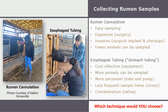So what many researchers, including what our group has done in the past, is turn to esophageal tubing or simply stomach tubing. This is definitely a more cost-effective way. All you have to do is buy certain equipment and then you're good to go. And I'll briefly explain how we do this.